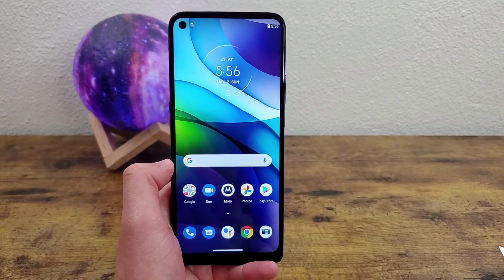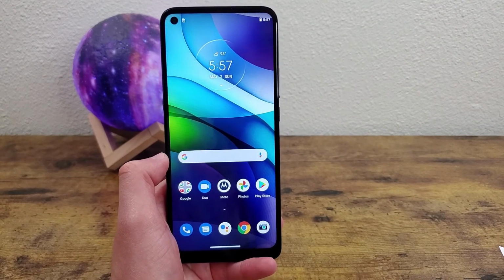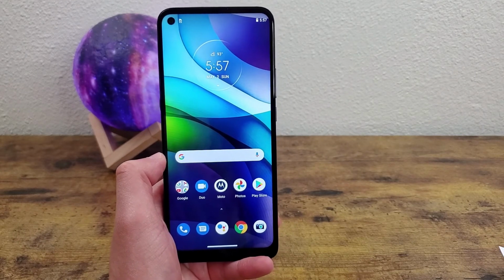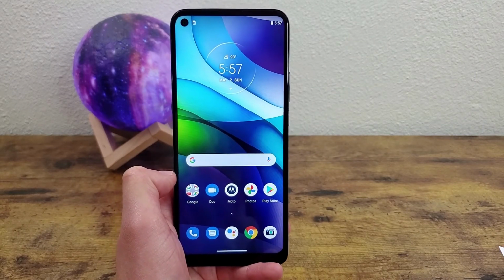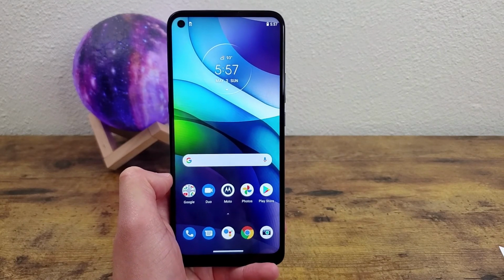The processor, I'm not super impressed by. I've definitely seen better, but again, this isn't exactly a high-end phone, so I wasn't really expecting a whole lot to begin with. With 4 gigabytes of RAM and a decent amount of processing power, this phone's gonna be able to handle your basic activities and then some perfectly fine.